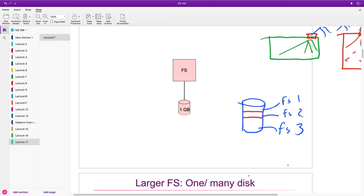So I'll give you an example. Let's say you have a dual boot Mac, where you can boot Windows and boot Mac. You will have your drive broken up into a Mac file system and a separate Windows file system. Or dual booting Linux and Windows, for example, as well. Okay.